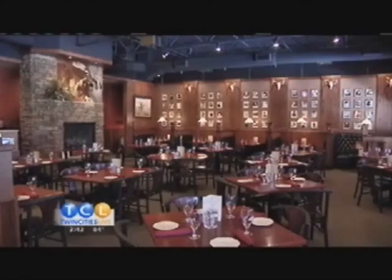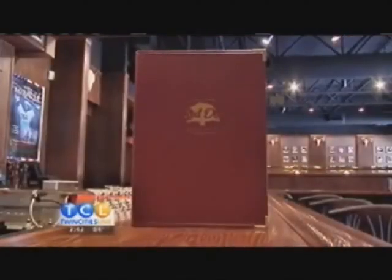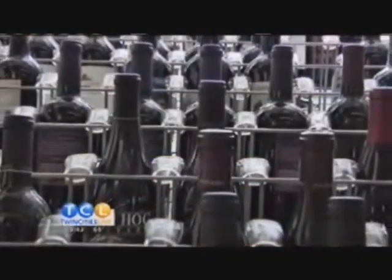When you cook anything over wood, it's going to be better than just cooking it over, for instance, fire. That's the hickory burning. Right, there's a steak going on the burning grill right now.